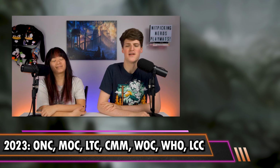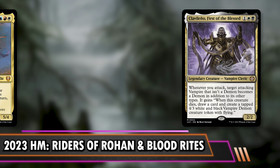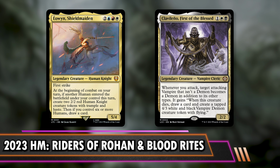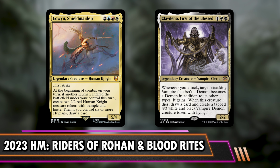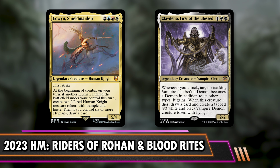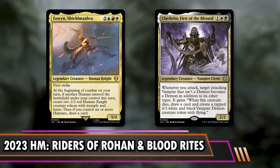We're going to go to our honorable mention, which is Riders of Rohan and Blood Rites, kind of tied. There were just a lot of decks to choose from, and I think these two were both very well made. It was Clavileño for the Vamps deck and Éowyn for the Jeskai Humans deck. We played against both of these, and they're incredibly solid. Riders of Rohan just filled up the board so fast, and Éowyn just made a lot of advantage with humans coming in. Blood Rites gave all of your vampires really good abilities. So you didn't just need Clavileño, but there were also sacrifice triggers, and Master of Dark Rites was one of the things in here. Overall, these were very solid Kindred precons.